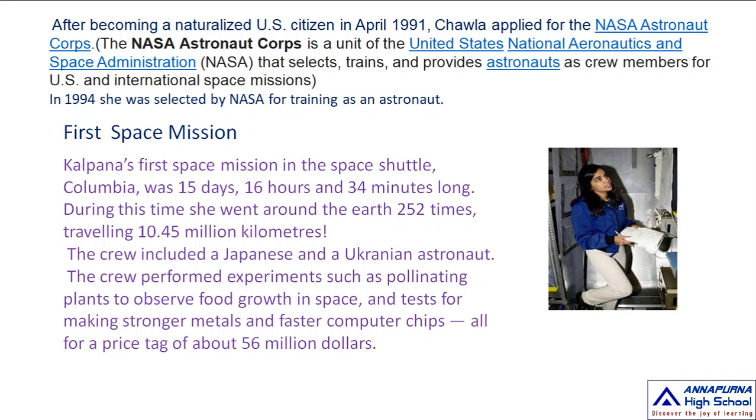After completing her postgraduate studies, she was not satisfied and she wanted to become an astronaut, and she applied for the same. She had become a naturalized US citizen, and after getting citizenship of the United States of America, she applied for the NASA Astronaut Corps. This corps selects, trains, and provides astronauts as crew members for international space missions. In the year 1994, she was selected by NASA for training as an astronaut.